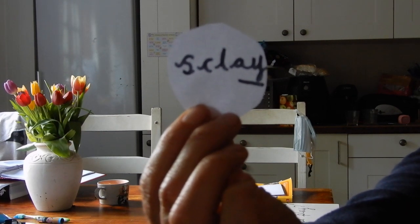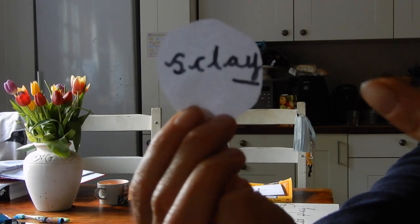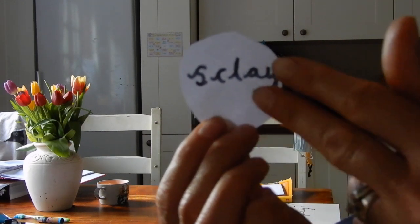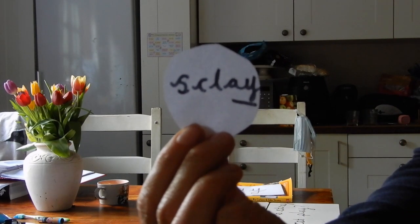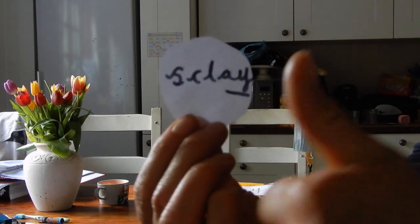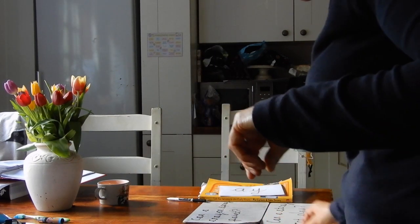First sound, s. Second sound, k. Very close together, making a sk. Then an l sound, sk, l, skl, a, skl-a, sklay. Sounds a lot like clay again, but it can't be because it's got this at the beginning. So real or rubbish for sklay? It's a rubbish word. You can go and join glay.